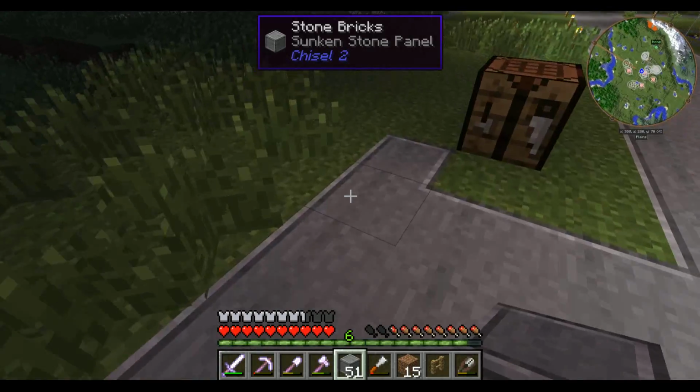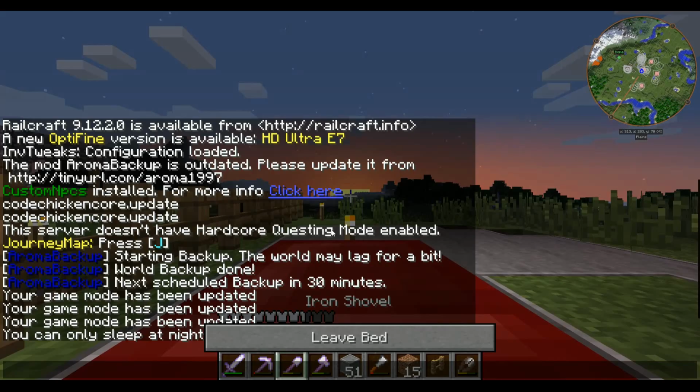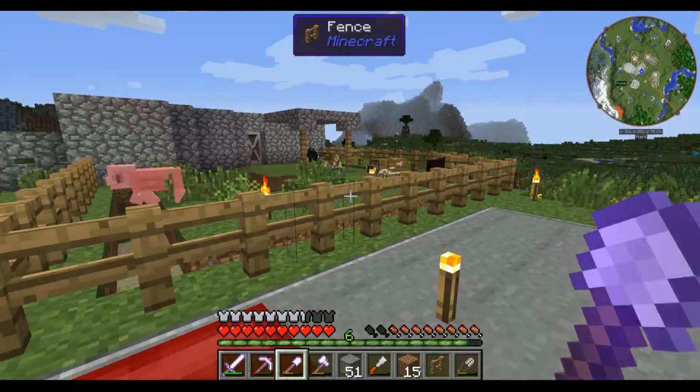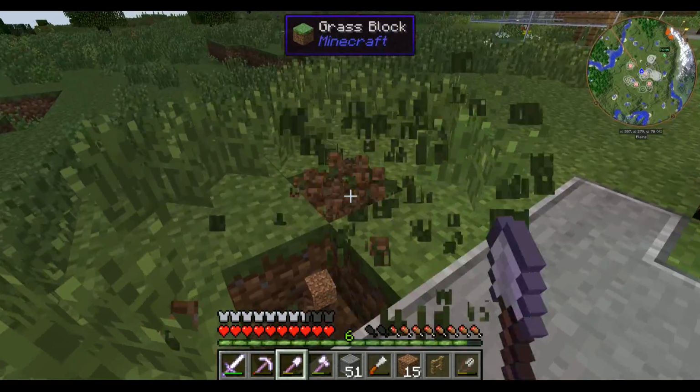I think it'll be four each time, basically. So let's just go to sleep first. We'll start mapping out this panda cage. Okay, so then we'll basically just dig down one.